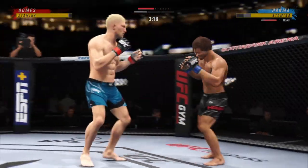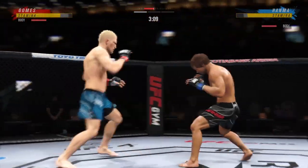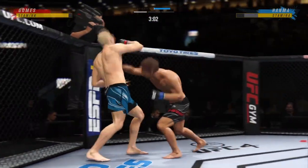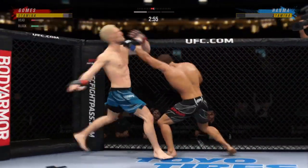All right, he's got the over-under in the clinch. What exactly does that mean, over-under? I mean, it's a 50-50 position. Each guy has an underhook, each guy has an overhook. Who's gonna be the one that goes and scores from this position first?